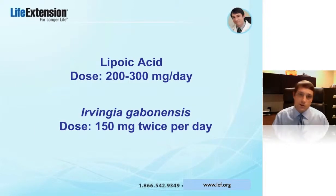The other two here, I wish I had more time to go into these in detail. Lipoic acid is one of my favorite antioxidants for the human body. Lipoic acid, besides fighting those free radicals and oxidative stress, is really good for insulin in the body. Lots of diabetics take lipoic acid because of its effect on restoring insulin sensitivity. About 200 to 300 milligrams a day of this important antioxidant is a major step towards attacking body fat.